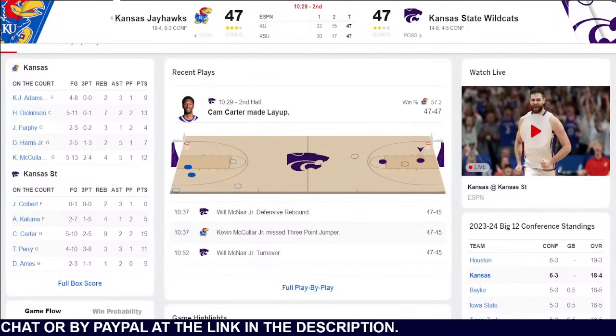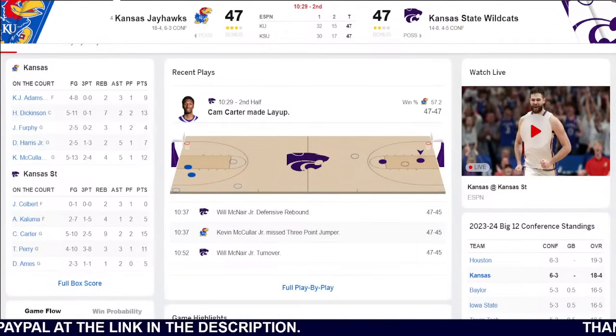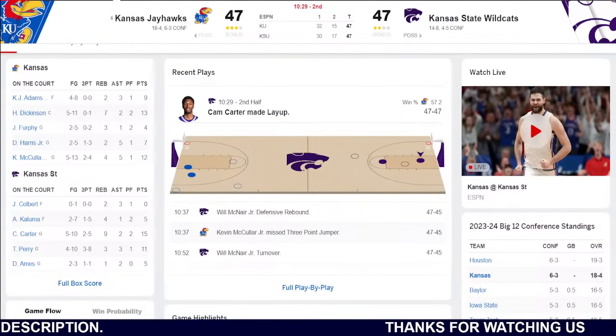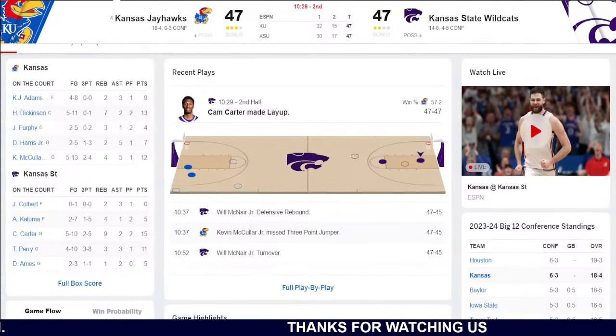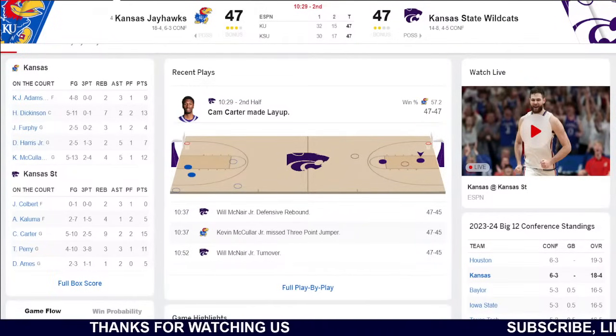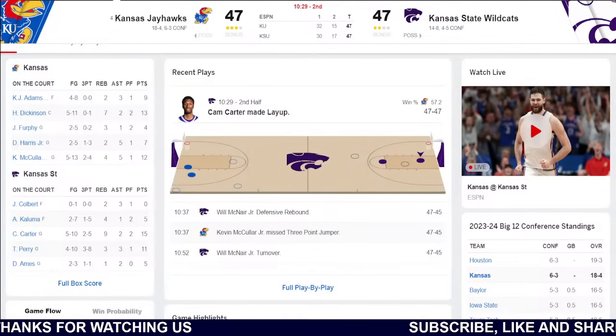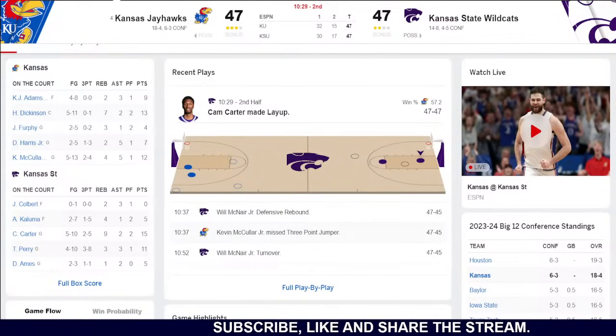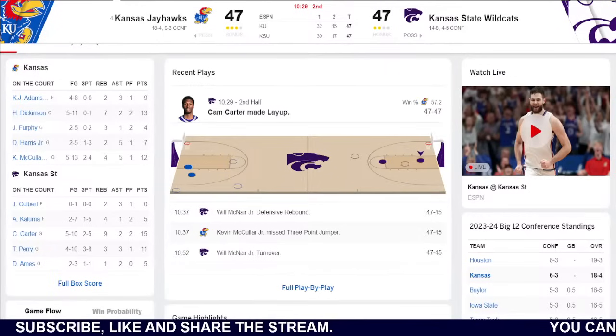At 47 all. He rolled from the right side over across the lane to the left, and Hunter Dickinson was there. He flipped the ball with his left hand when he's speeding across to the left side and somehow got enough English and momentum on it to take it back into the basket, and K-State's tied, and K-State fans are saying, and they're going to see if they may look at this.